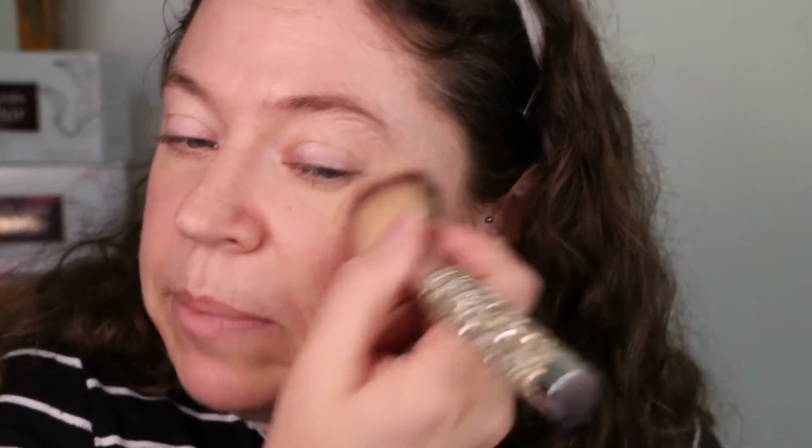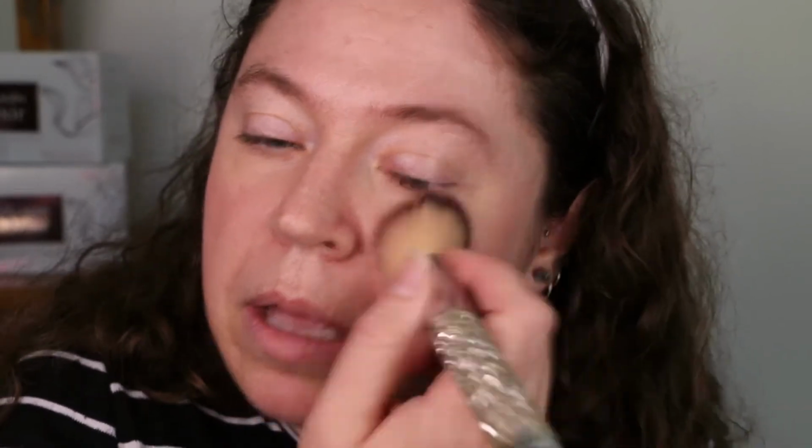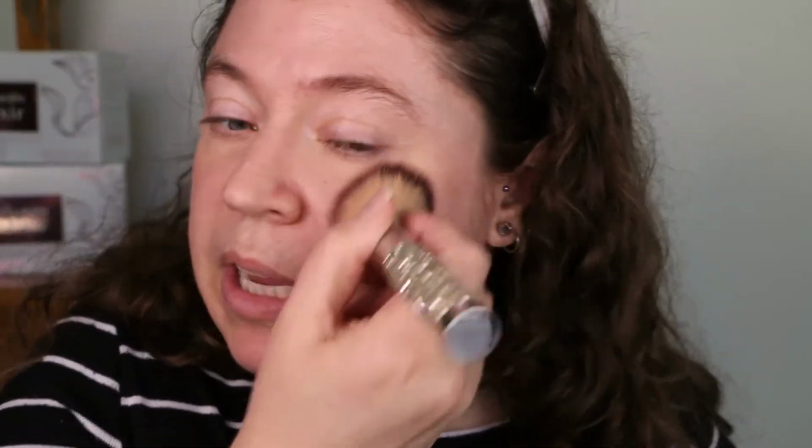So I tap it on the apples and then bring the brush down and across, tap, tap, tap, down and across. Again, just bringing out that color a little bit. Other side, tap, tap, tap, across, tap, tap, tap. And then I'm gonna just dust the rest of my face with this pretty color, warming up the whole face and just giving it a little wash of color. Okay, now we're gonna do the eyes right here.